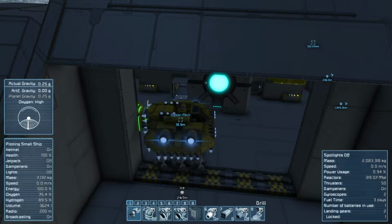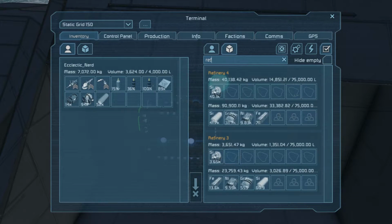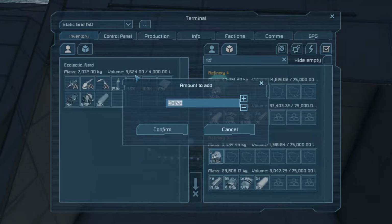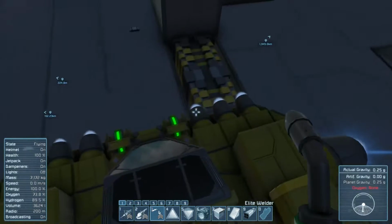Okay, I'm just gonna go ahead and lock that. Let's see how we're doing on refineries here. Okay, so I'm gonna split this up. 43 divided by 2 is 26, so about 23k. Or not, whatever. Maths.